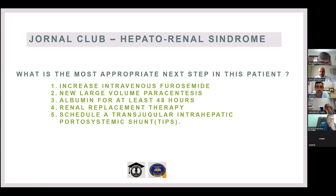And the options for the answer are: number one, increase intravenous furosemide. Number two is new large volume paracentesis. Number three is albumin for at least 48 hours. Number four is renal replacement therapy. Number five is schedule a transjugular intrahepatic portosystemic shunt, TIPS.